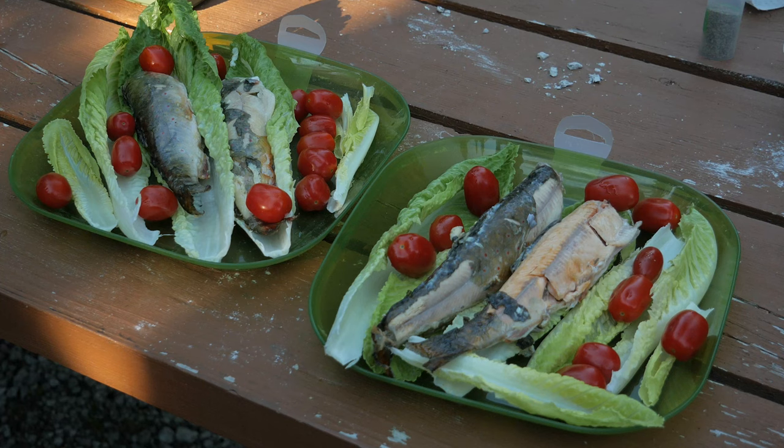Come on, guys. No restaurant can serve you this dish. It's the best fresh fish with vegetables. Wow.